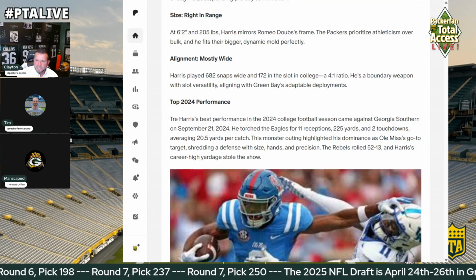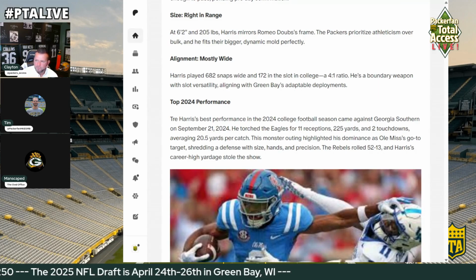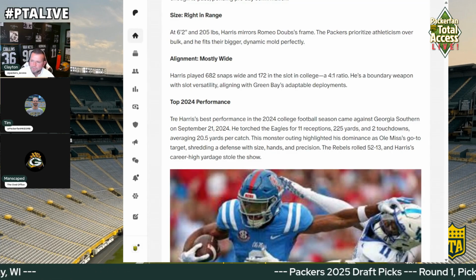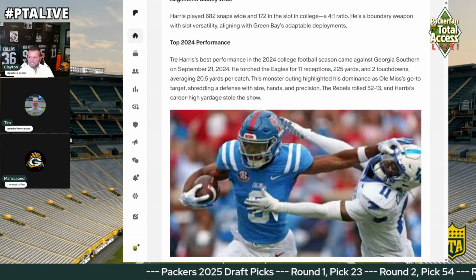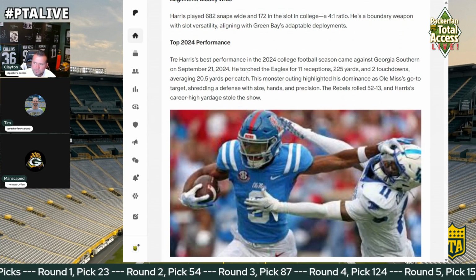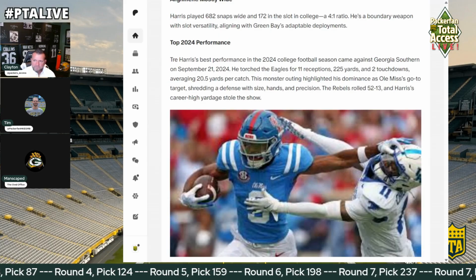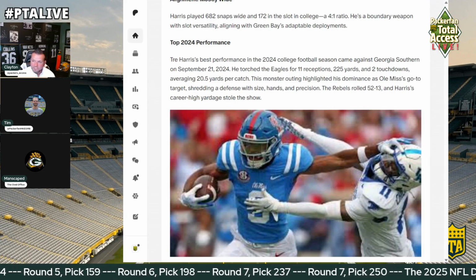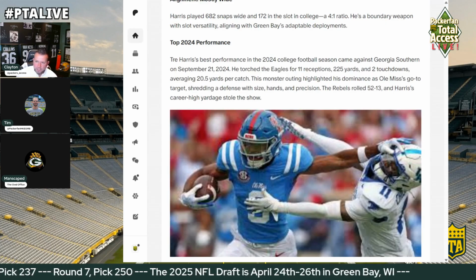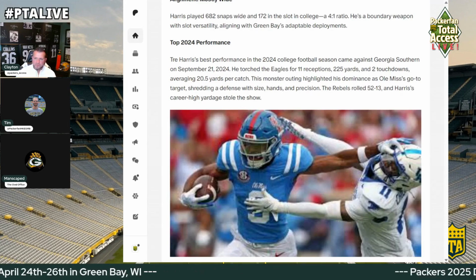Mostly wide. Harris played 682 snaps wide, but he still had 172 in the slot. So a little bit of versatility there at a 4-to-1 ratio. He's a boundary weapon with slot versatility, aligning with Green Bay's adaptable deployment. So his top 2024 performance, okay, it wasn't against some crazy good opponent, but listen to this. Trey Harris's best performance in the 2024 college football season came against Georgia Southern on September 21st, 2024. He torched the Eagles for 11 catches for 225 yards and 2 touchdowns, averaging 20.5 yards per catch. This monster outing highlighted his dominance as Ole Miss' go-to target, shredding the defense with size, hands, and precision. The Rebels rolled 52-13, and Harris's career-high yardage stole the show.